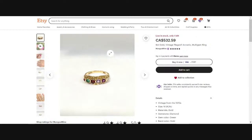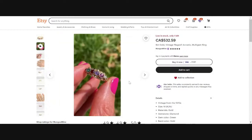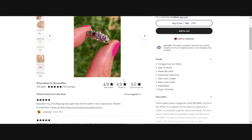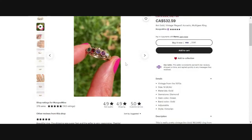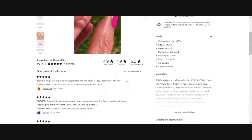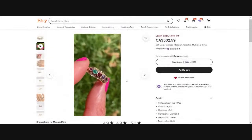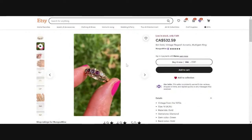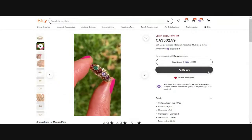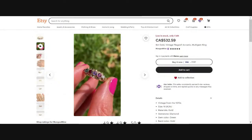This one is $532 Canadian, and they say it is from the 1970s. So this is going to be an example of a newer piece. And again, it is a regard. I'm going to scroll down. It is a 1970s multi-gemstone. So just something to keep in mind if you are in the market. This seller on Etsy is Mungo's Mine.